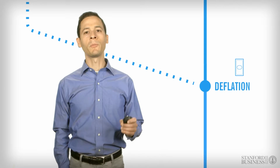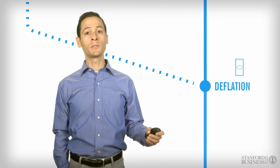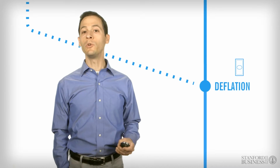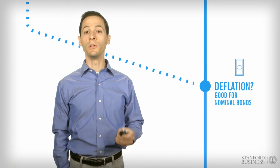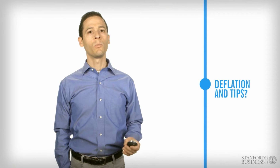If you buy a regular nominal bond, so not a TIPS bond, and there's deflation, then your bond payments will actually buy you more than they do when you buy the bond. So deflation is good for owners of nominal bonds. What about for inflation-linked bonds? Well, that depends on the details, and U.S. TIPS have some important contractual features.